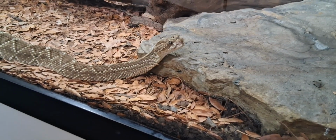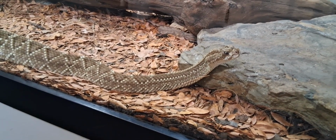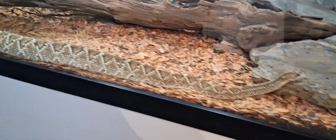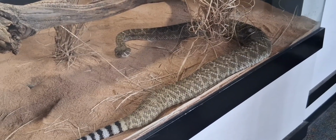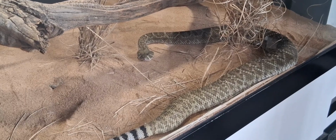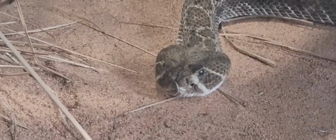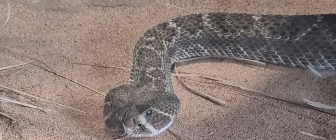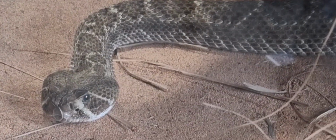Our first reptile of the building is the neotropical rattlesnake. Neotropical rattlesnakes can be found in parts of South America and can grow up to be more than 5 feet long. Let's learn about another rattlesnake, this time the western diamondback rattlesnake. Their nickname is the coon-tail rattlesnake, due to the resemblance to a raccoon's tail. Western diamondback rattlesnakes give birth to live young, and they give birth to 4 to 23 at a time.